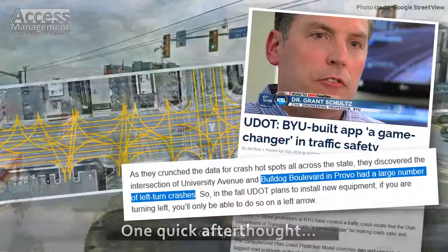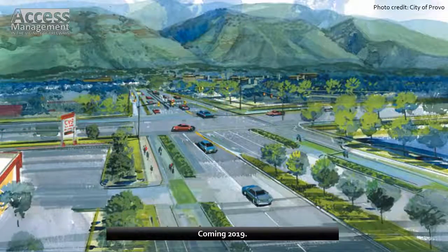And Provo City listened. You may be aware of this. They're talking about putting in a raised median and consolidating driveways, putting in a nice buffered bicycle lane. I think, personally, this raised median alone is going to make a huge difference. But anyway, I think it looks like next summer they may be working on that.